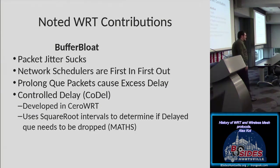Noted WRT contributor, which is kind of more recent, about 2012, the project kind of started up and blooming. There was a project called Buffer Bloat. Essentially, network schedulers were having a lot of jitter and delay, just by default the way they're designed. A lot of them were first in, first out. So you had prolonged queues, excess delay, which also creates throughput issues, slowness, unnecessary CPU cycles.